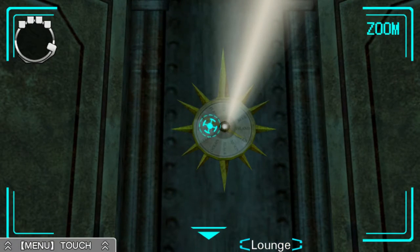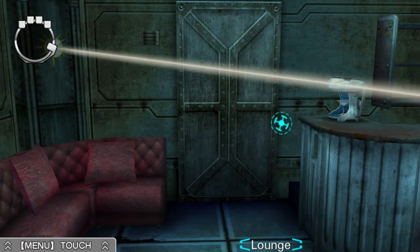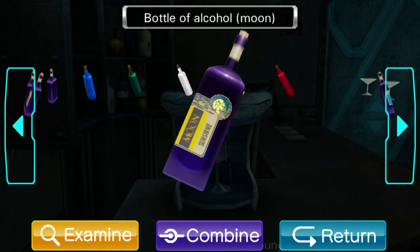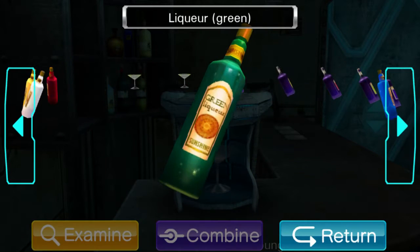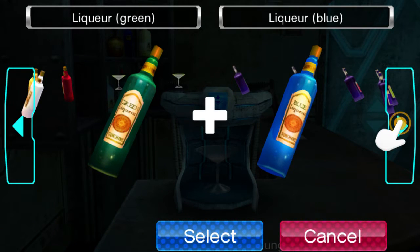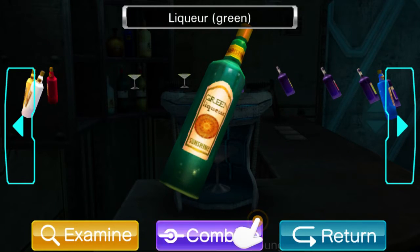What did this say again? Green sun. I'm just gonna mix the drinks as I see them. So we have... combine with green sun. Okay, cancel. Okay.